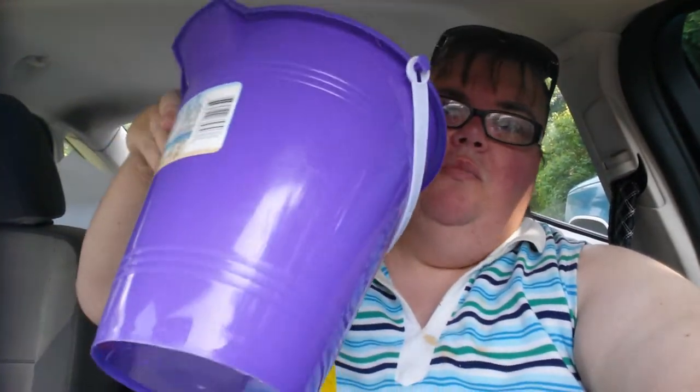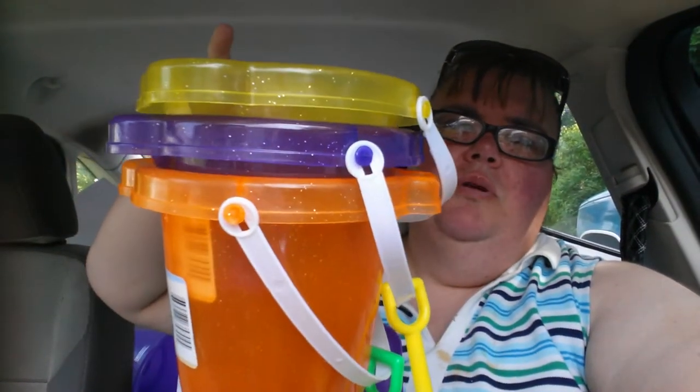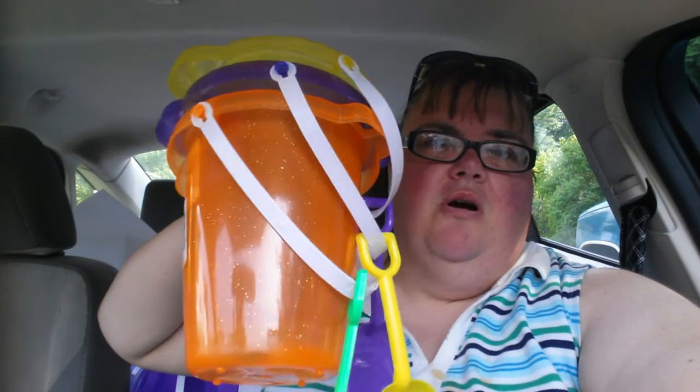I got one of these big pails because I saw on Pinterest you can put cheese balls in it, and somehow it's pool related, but I can't remember how. So there's that. And then I got a yellow, purple, and orange glittery pail to put candies in for our VBS on Sunday, for a special party for the kids. Hopefully they behave themselves. Okay, now here's some new stuff.